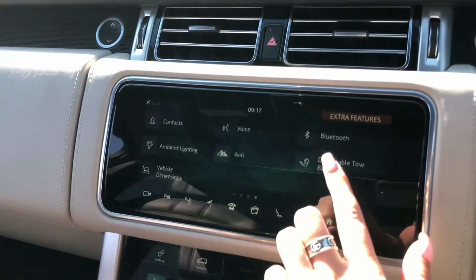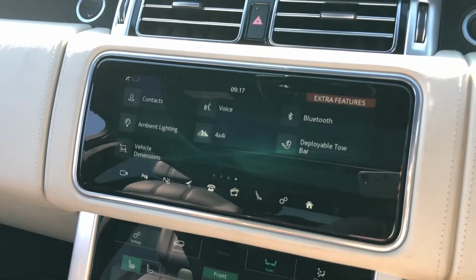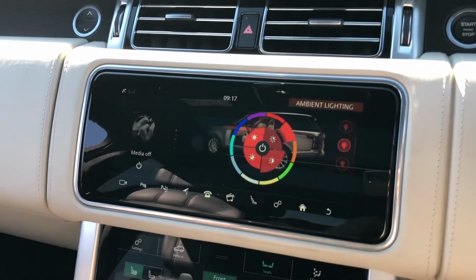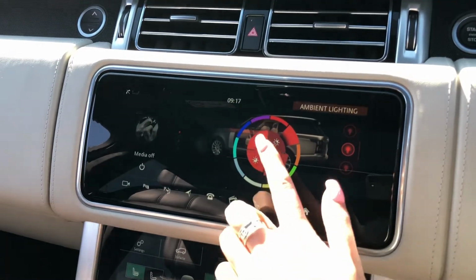You also have a deployable tow bar, which you can control from inside the car, saves you even having to get out, and ambient lighting with various different colours to choose from. And you can also adjust the brightness or turn it off altogether.